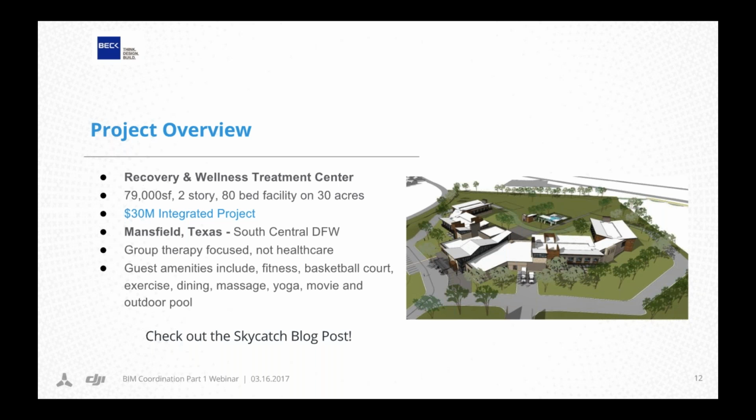Size-wise, you can see some statistics there. $30 million, and the time frame to get that done was almost about 11 months. And so we're wrapping it up within the next 2 months to turn it over to the client.